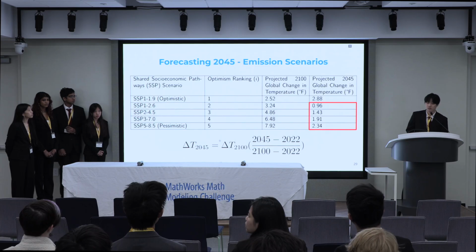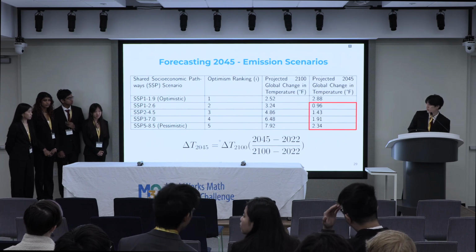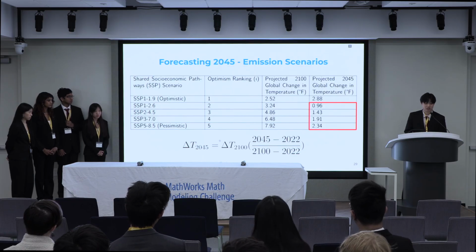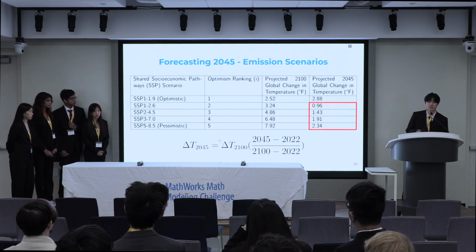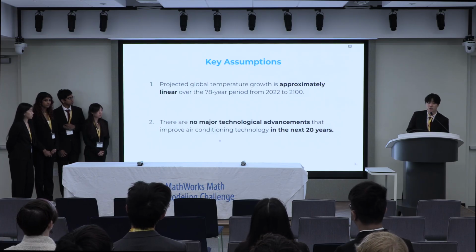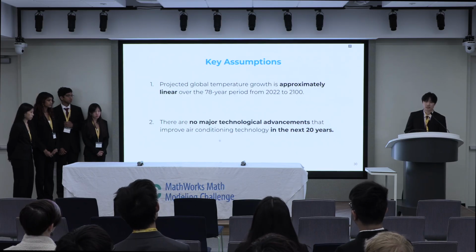To forecast 2045, we used the SSP scenarios and their projected 2045 global changes in temperature, whereas the most optimistic SSP 1-1.9 explicitly stated the 2045 global change in temperature in accordance with the Paris Agreement. The rest did not, so we had to calculate them using the below transformation, which is in line with our first assumption that projected global temperature growth is approximately linear over the 78-year period from 2022 to 2100, as future changes in global temperature is based on highly unpredictable physical, political, and industrial factors.